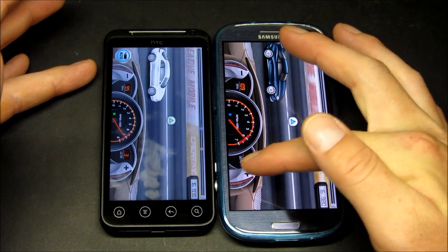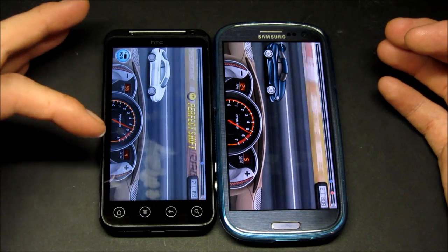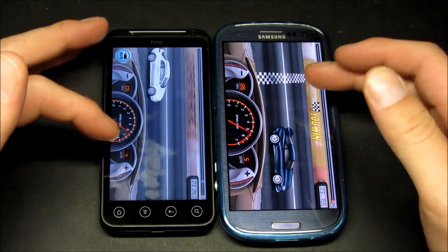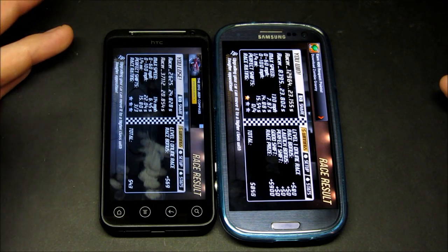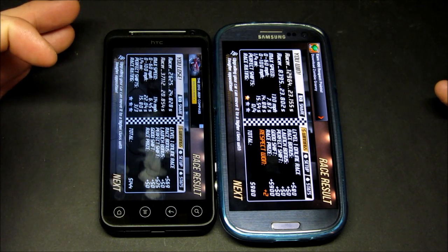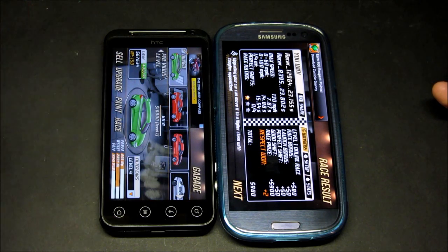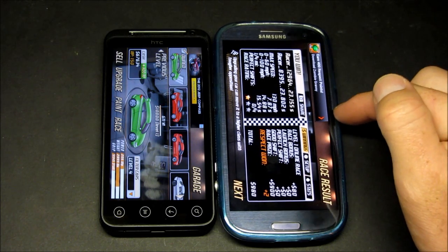Does one run smoother than the other? That's kind of hard to tell. Honestly, I can't tell. Once again, the display on the Galaxy S3 is much, much better. But yeah, they both seem to run pretty well on all the games that I've tried. Honestly, performance-wise, I haven't really noticed much of a difference.